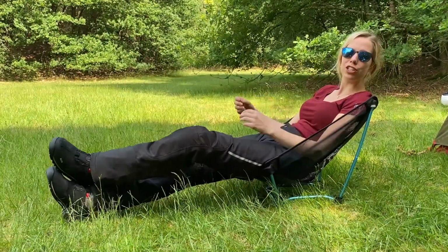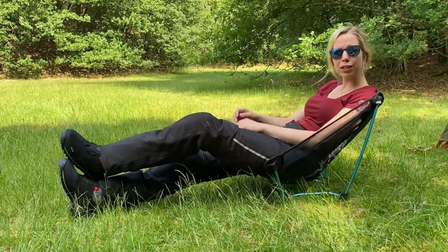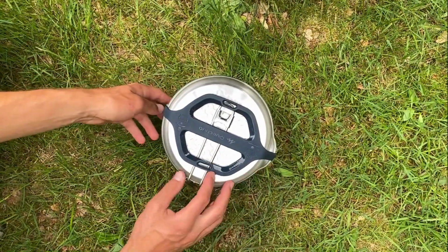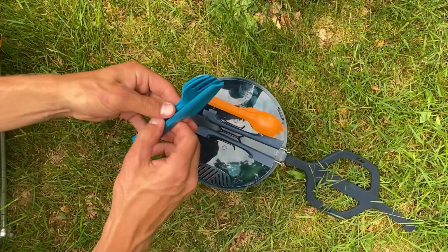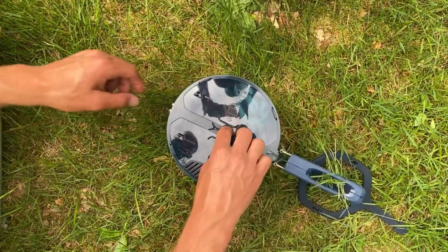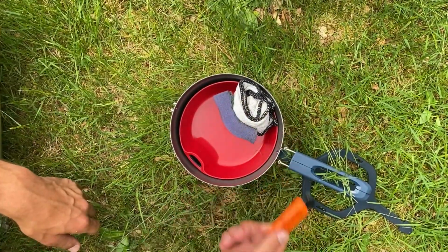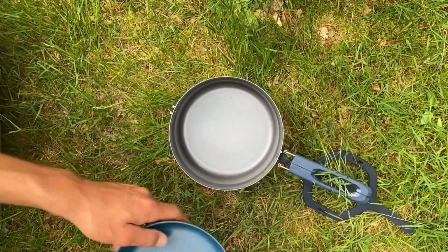Nothing better than a comfy chair after a long day of riding. Once set up, they are low to the ground, perfect for our style of cooking. In this pan, there is everything we need for cooking. We've got a frying pan, two sets of cutlery, a lid, two cups, fire starter, some clothes, two dishes, and the main pan.